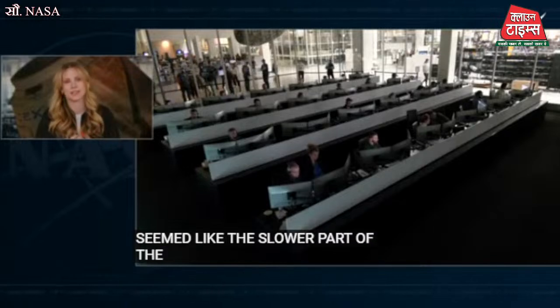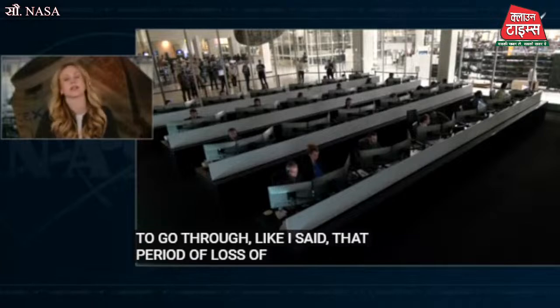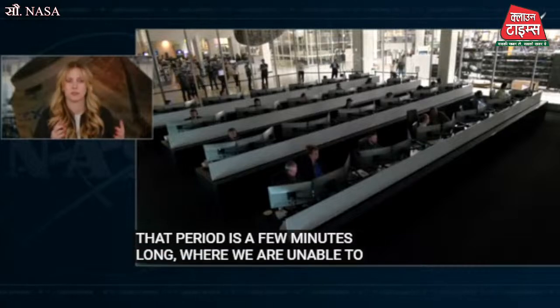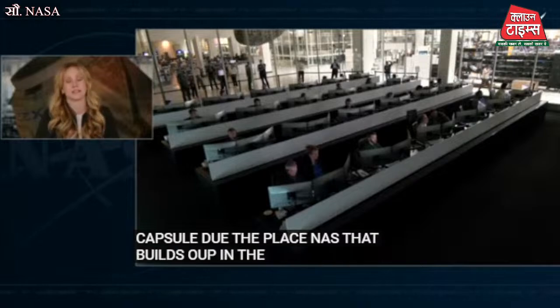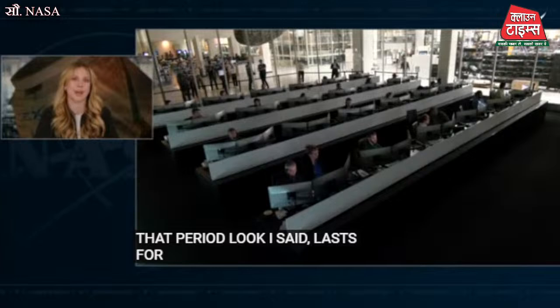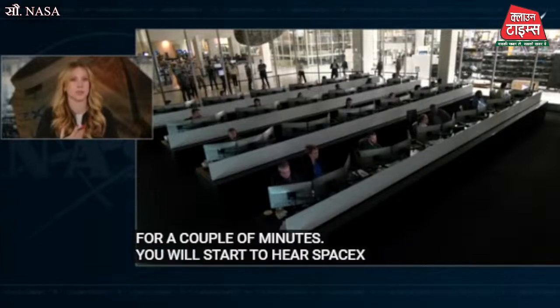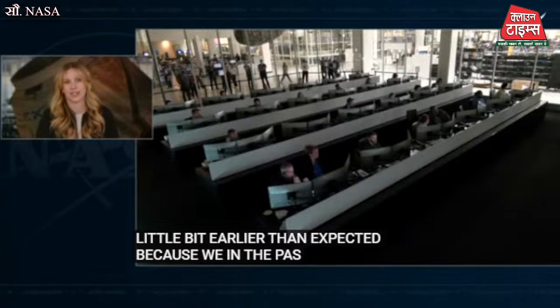We're going to go through, like I said, that period of loss of signal, or LOS. That period is a few minutes long where we are unable to communicate or command the capsule due to the plasma that builds up on the exterior of the capsule. That period lasts for a couple minutes. You will start to hear SpaceX CORE hail the Crew 9 crew a little bit earlier than expected because we, in the past, have actually regained communications a couple minutes earlier than initially anticipated.